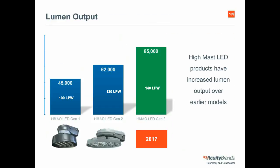And high-mast LED products have increased in lumen output over earlier models. Many companies, if they've tried to come out with a high-mast product, are still in their first gen. We put out our first generation product in 2012, as I said earlier, and when it came out, it was at 45,000 total lumens. Our HMAO2 is now at 62,000 lumens, and we're getting about 130 lumens per watt on that fixture.